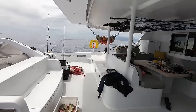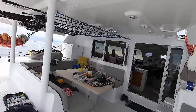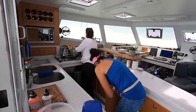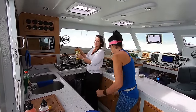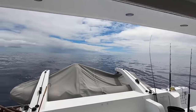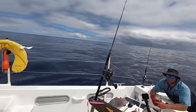It's chaos. Our fillets have been had, so we've got food, and that's hopefully for a crayfish later. The girls are busy. Chaos here with the tackle. What do you girls say? What's for lunch? Pasta! Absolutely beautiful day. What a day. The one and only, I think, that we're going to get.